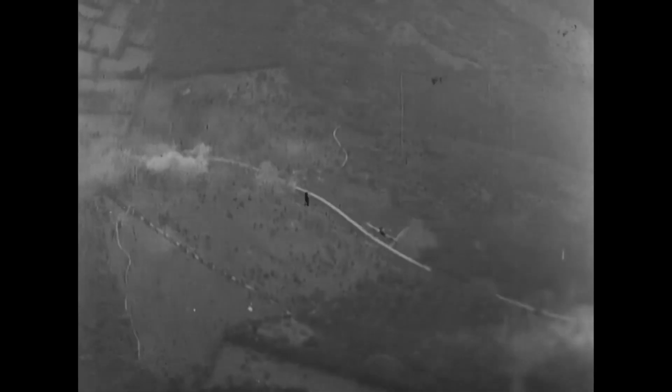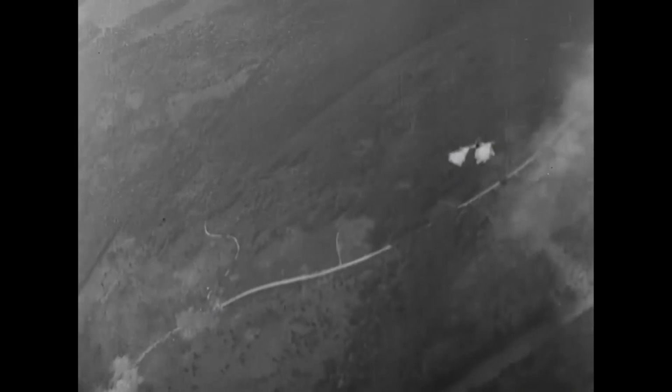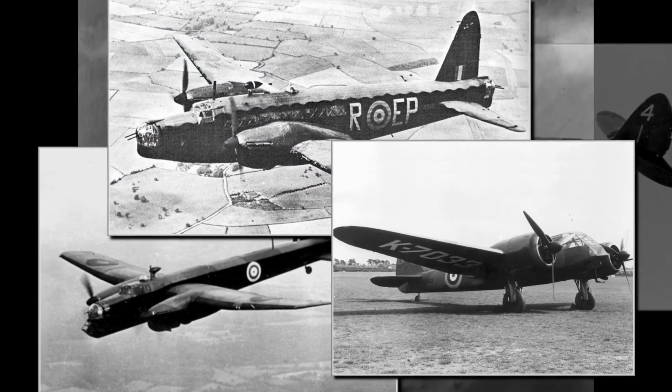Sadly, not long after, in May the same year, the ministry decided that all resources should be put towards the established aircraft, the Hurricane, Spitfire and the main bomber types. So the development of Hawker's new planes ground to a halt for nearly a year. The next prototype flight happened a year later in May 1941.